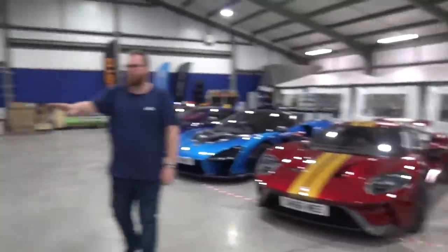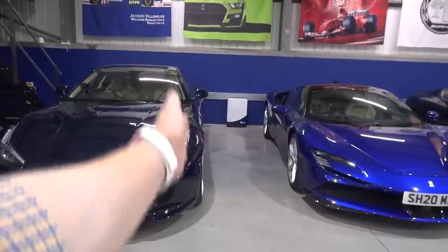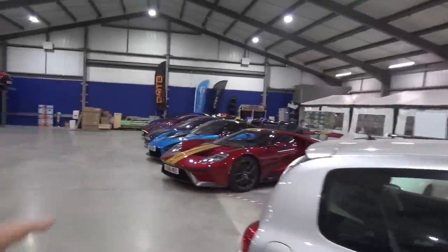Because the lift installation is going to stop roughly where the SF90 is, right? So slightly further, but somewhere about here. So all of that space there is going to be perfectly safe. The only other thing to think about is that the SF90 I'll use, so that will stay over here. Probably good to move some of the cars just here. I think the Mini could probably pop next door as well.